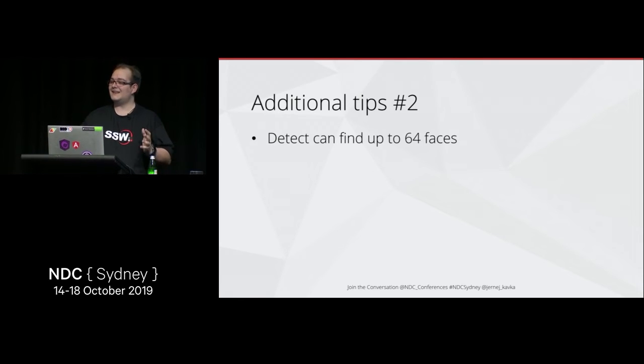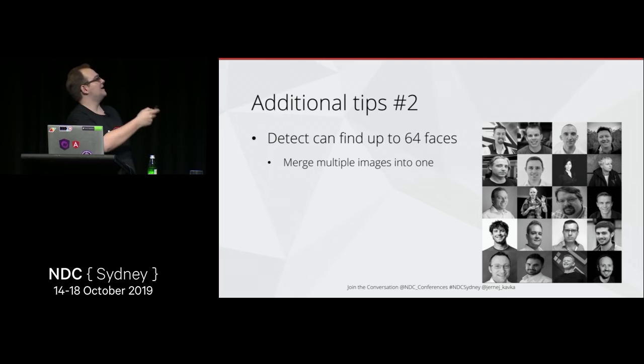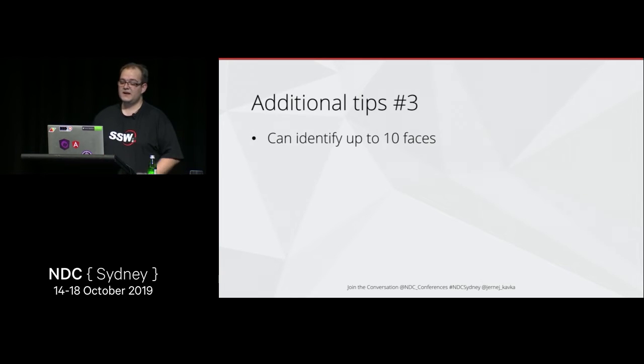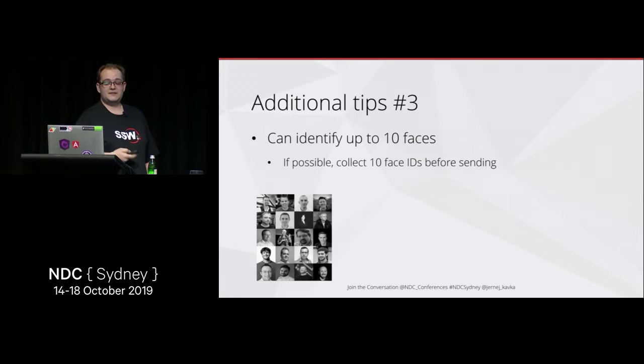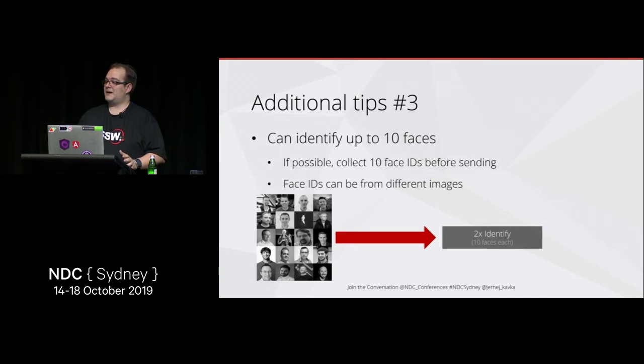Another one is you can detect up to 64 faces in one image. Make a collage. So just gather all the images, like I collected a couple of people from the NDC page, and send that instead. You'll save lots of money just doing that. Now, once you have all the face IDs, you can identify up to 10 faces. In case you have a situation like here, where you have 20 faces, you just send 2 requests to the Face API. But instead of paying for 20 transactions, now you pay only 2. You save 10 times more than before. And also, if you're worried about, hey, can I take different face IDs from different images? Yes, you can. The identify method doesn't care where the face ID is coming from.